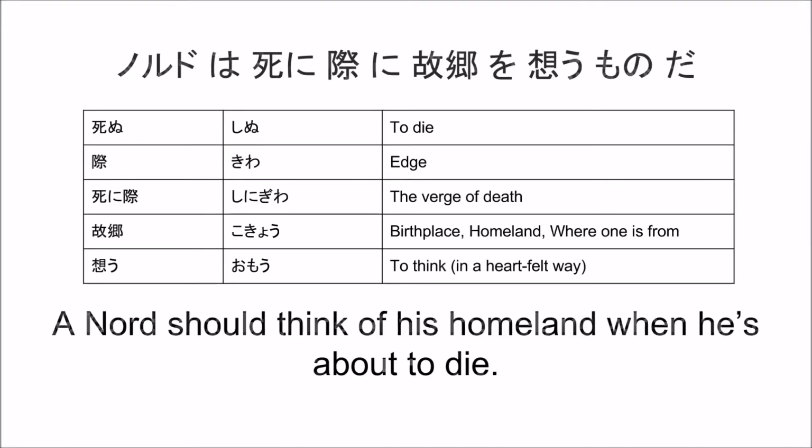Nordo wa shinigiwa ni kokyo o omou mono da. Okay, Nordo. Let's look at the words. Nordo, Nords, wow, it's the subject of what we're talking about. Shinigiwa: shinu means to die, kiwa means the edge. You can piece that together. The edge of death, the verge of death, on the brink of death, shinigiwa. Because it's two kanji compounds, oftentimes the second one will get voiced.